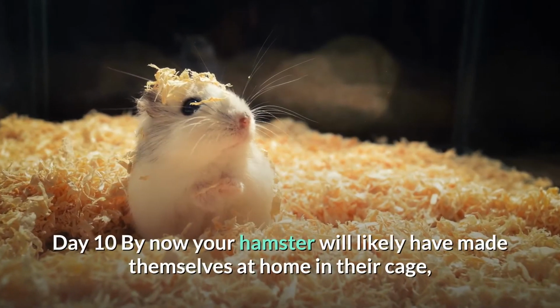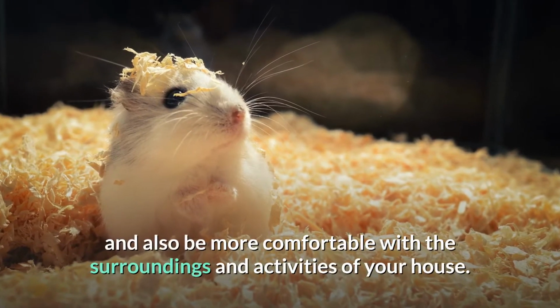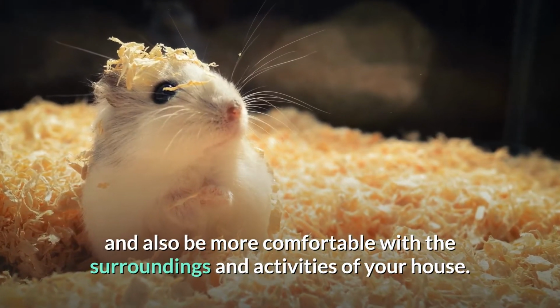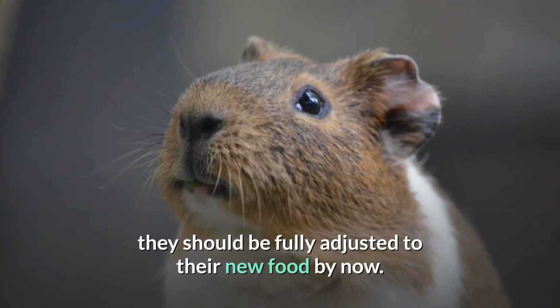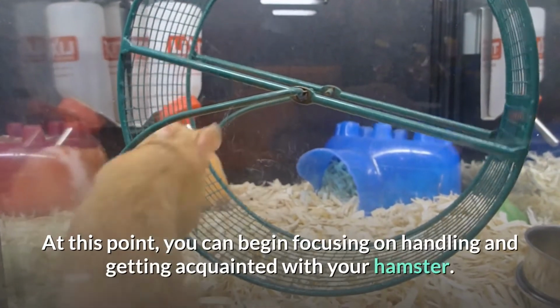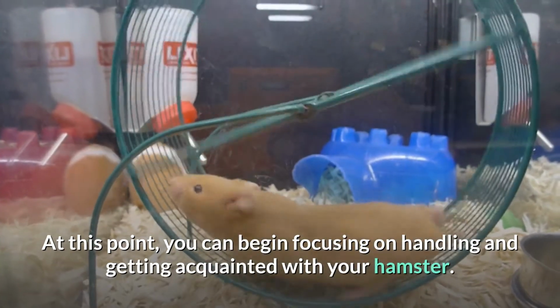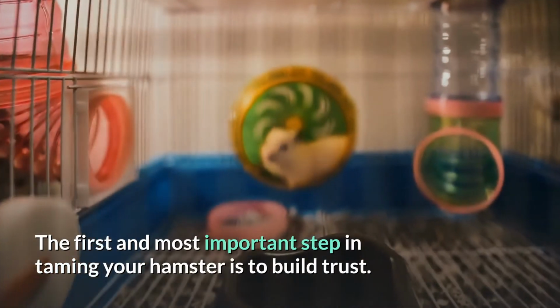Day 10. By now your hamster will likely have made themselves at home in their cage, and also be more comfortable with the surroundings and activities of your house. If you have been switching your hamster's diet, they should be fully adjusted to their new food by now. At this point, you can begin focusing on handling and getting acquainted with your hamster. The first and most important step in taming your hamster is to build trust.